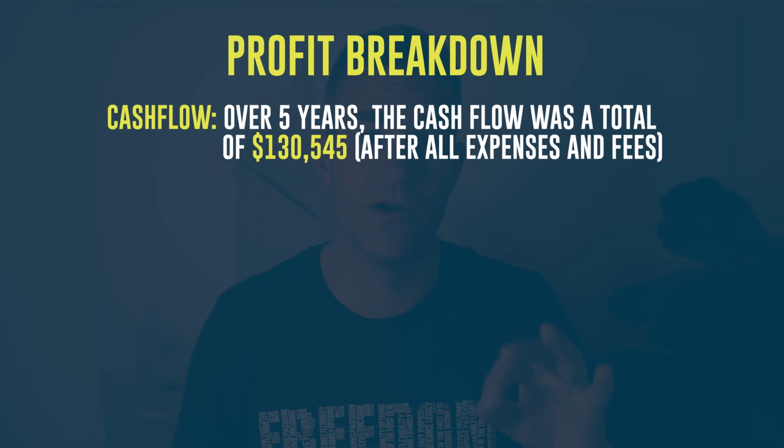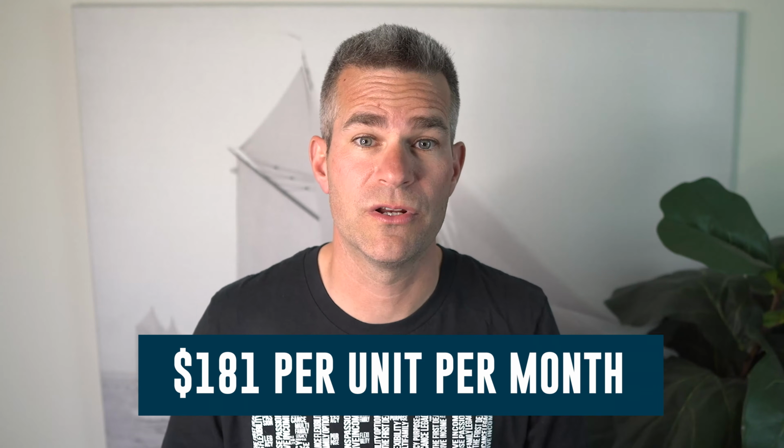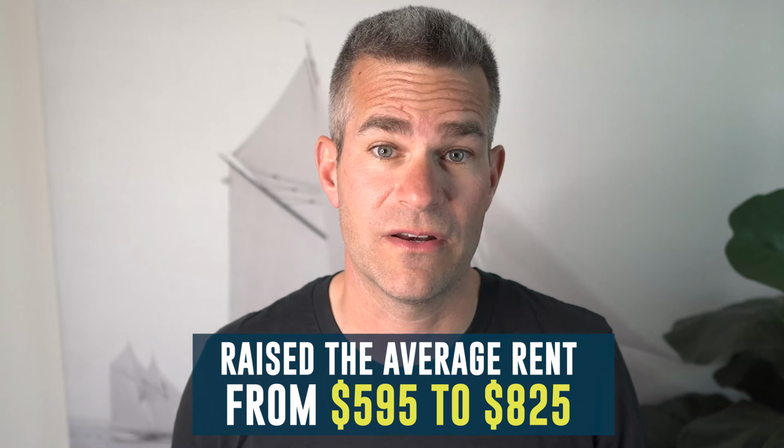So here's how it breaks down. Cash flow, number one. Over 5 years, the cash flow was a total of $130,000, and that's after all expenses and my fees. So it's about $181 per unit per month. Now, obviously, as you can expect, cash flow was a little tighter in the first couple of years, and then it picked up, and then the last 3 years, it was a lot more. And during that time, remember, we raised the average rent from $595 to $825.